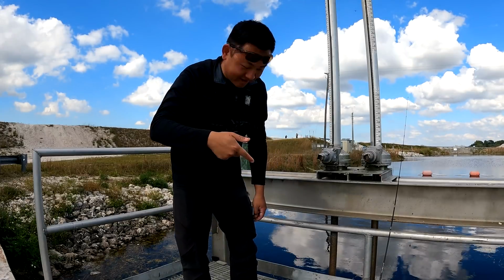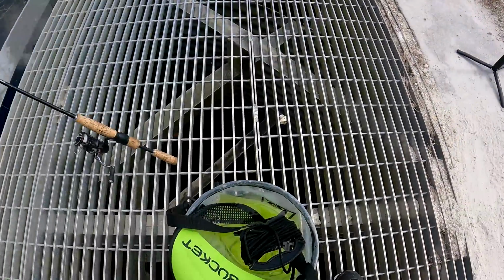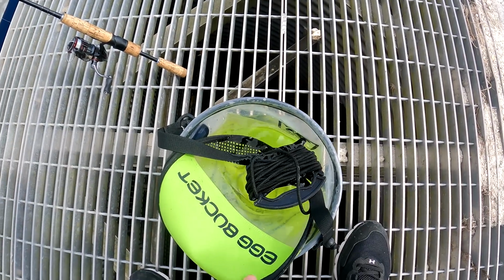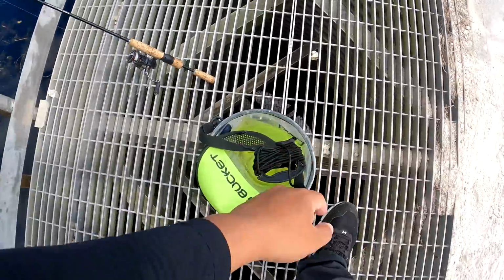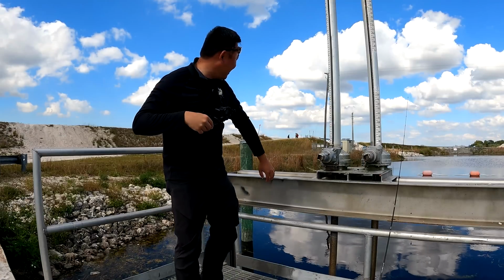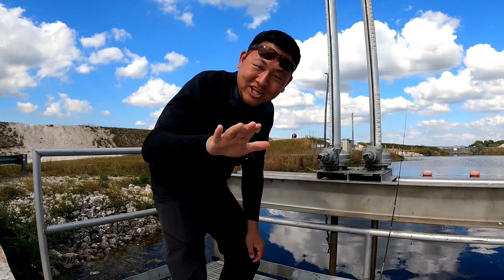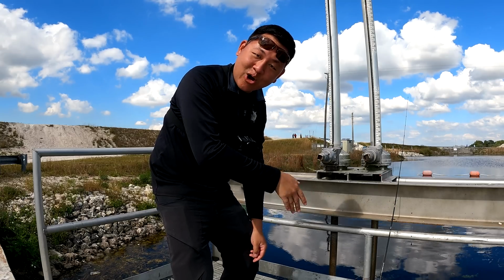You really can't make that up. I don't know if you just saw what happened right here. The primo bait is gone, right? I didn't really seal the top of the bucket. I came over here and it just went like bloop, right over the only Notemigonus chrysoleucas that I've seen here in the entire canal. Woo, just like that, gone.